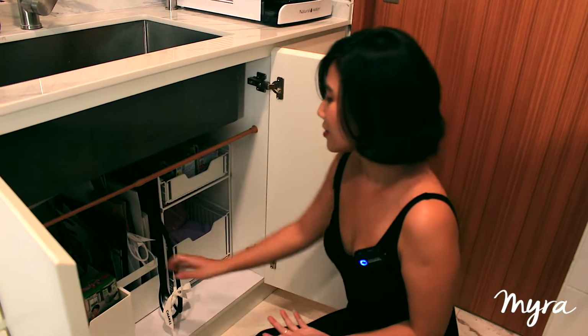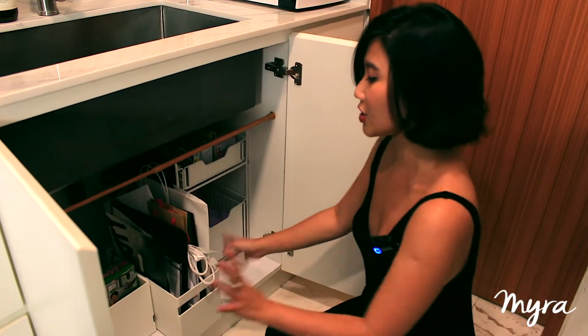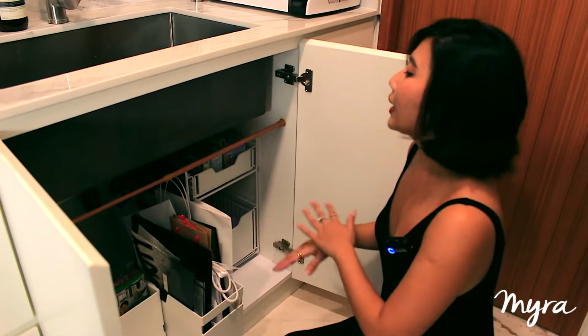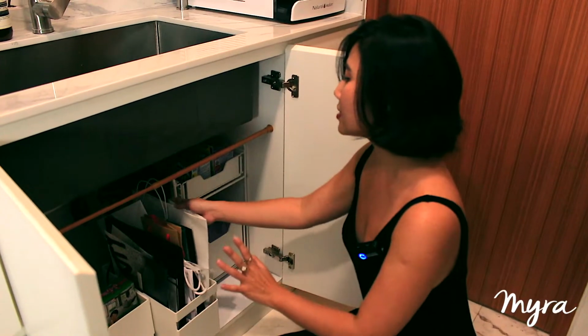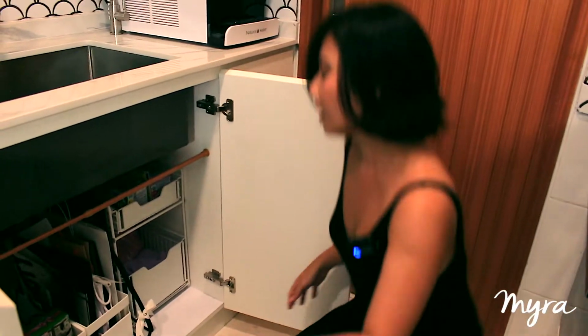Like bye. So I have a paper bag storage here. So this is just the paper bag that I allow myself to keep. Anything that goes beyond that has to go, so I don't keep. So that's one of the tips that really make sure that I keep things neat and tidy.